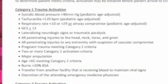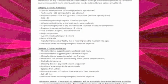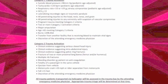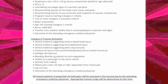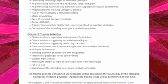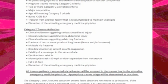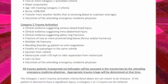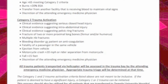If a patient doesn't meet criteria for Level 1 activation, then look here. Criteria for Category 2 trauma activation includes clinical evidence suggesting a serious closed head injury, intra-abdominal injury, or pelvic ring fractures, fracture of 2 or more proximal long bones, such as the femur and the humerus, multiple rib fractures, bleeding disorders or patients on anticoagulation, fatality of a passenger in the same vehicle, ejection from a vehicle, a motorcycle crash at more than 20 miles per hour or rider separation from the motorcycle, or a fall of more than 15 feet.